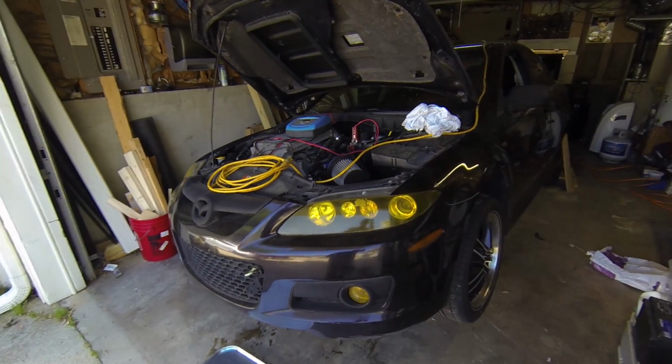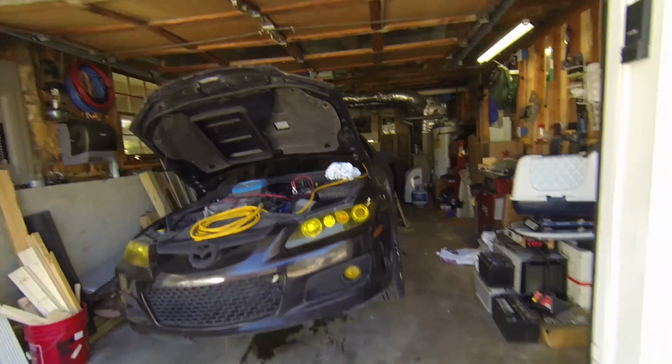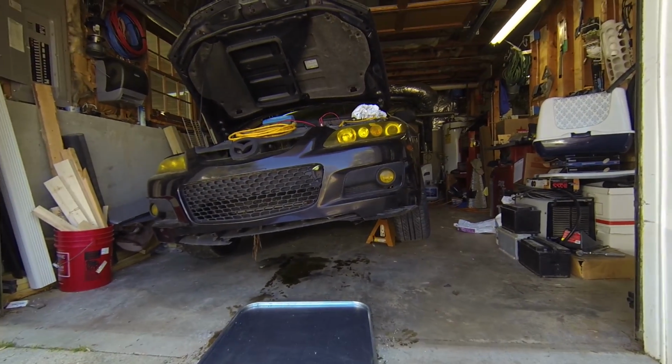I received this car in the condition that it is now, exactly as you see it. But if it was already on jack stands when you got it, how'd you move it? Trade secret.